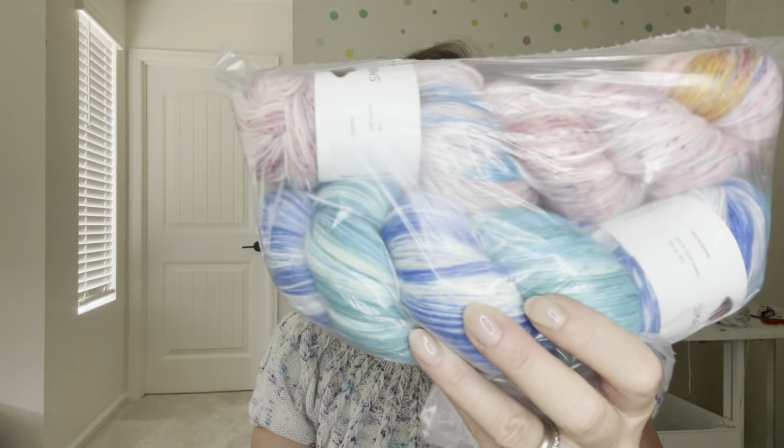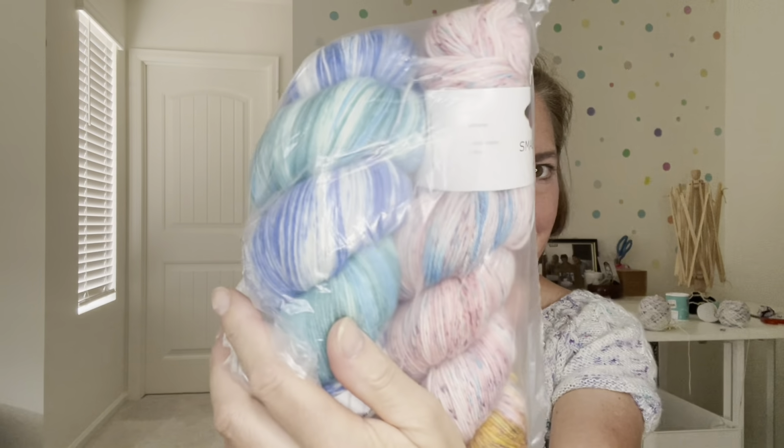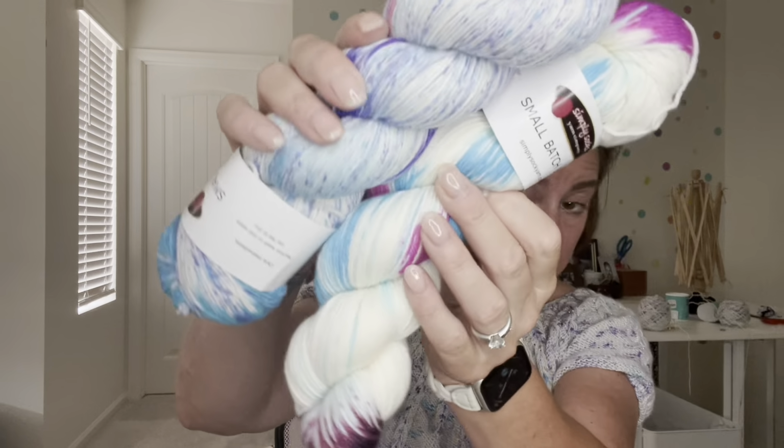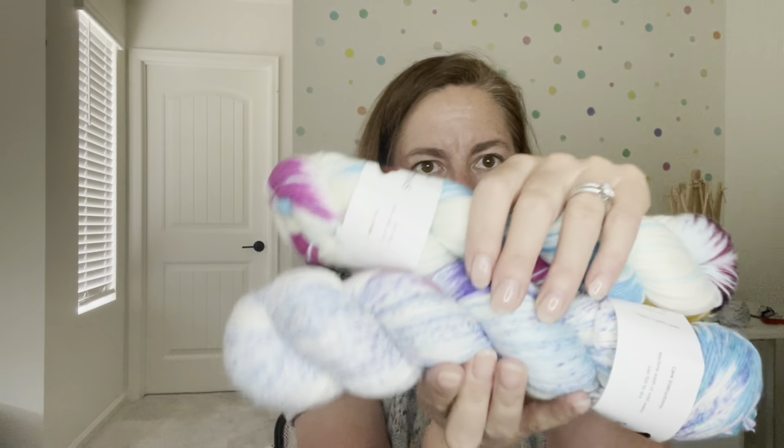They dye it in-house. They have someone dyeing it. So this was 1 month, and yay, it's blues and pinks. And then here, this is out of the bag, so I can actually show you. This is the second month. These two go together great.